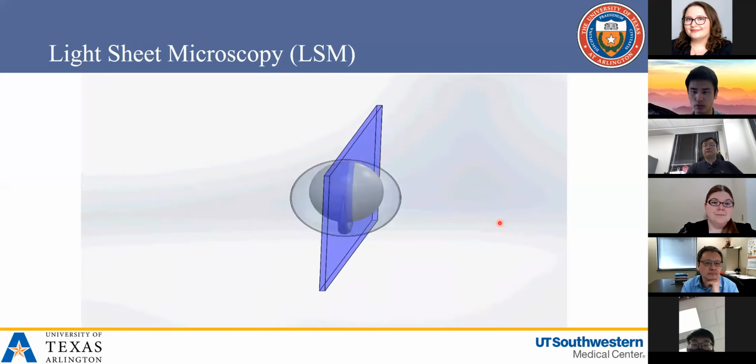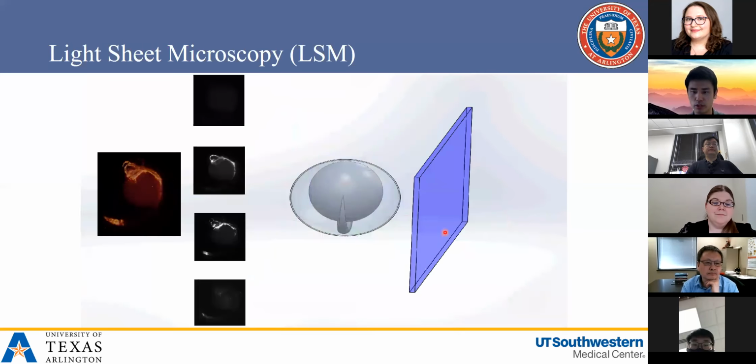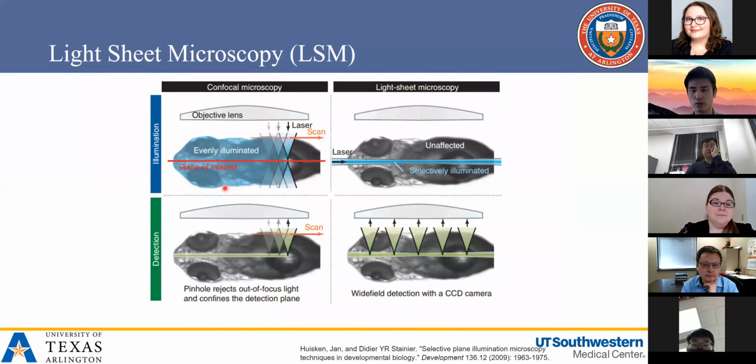So this animation shows how we image the zebrafish embryo in 3D and reconstruct it. This 3D reconstruction seems very similar to the confocal microscope, right? However, compared to the confocal microscope, the light sheet microscope has many advantages. Both can do image sectioning, but the light sheet microscope is much faster than confocal. Confocal is point scanning based with a pinhole which blocks unnecessary light. So the original fluorescent signal has to be strong to be detected.